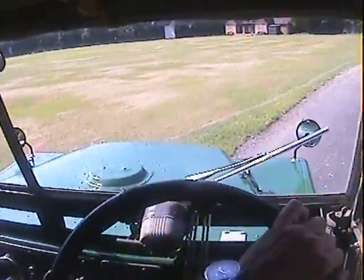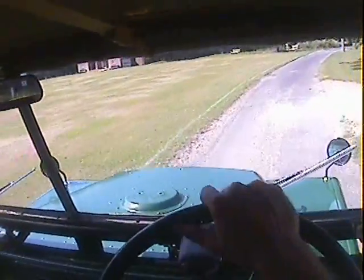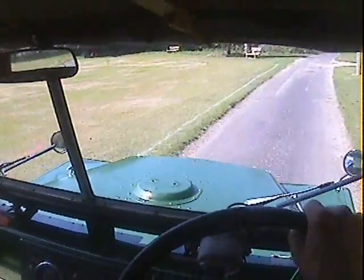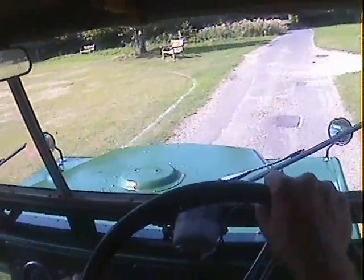There we go. Obviously, it's got the correct and original 2-litre engine in it. It's also got its original type gearbox without synchromesh on first or second.